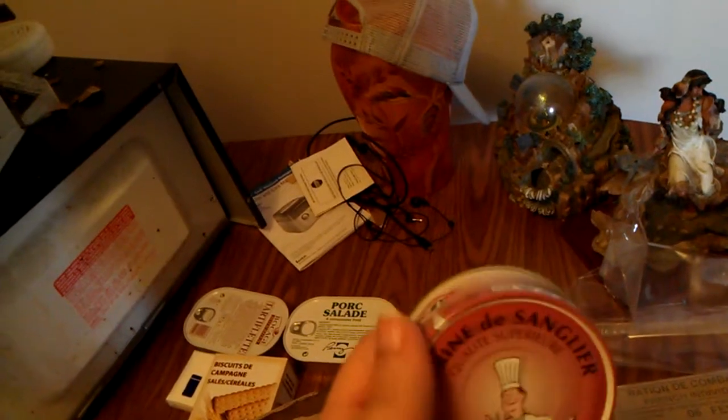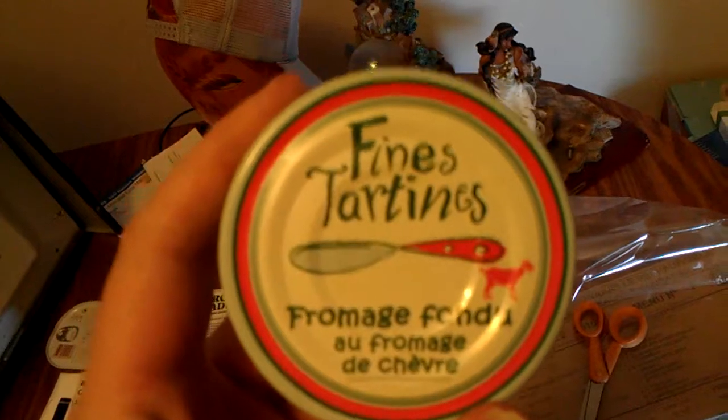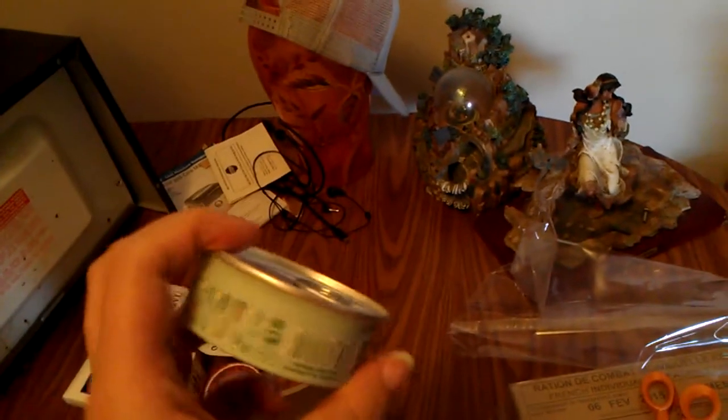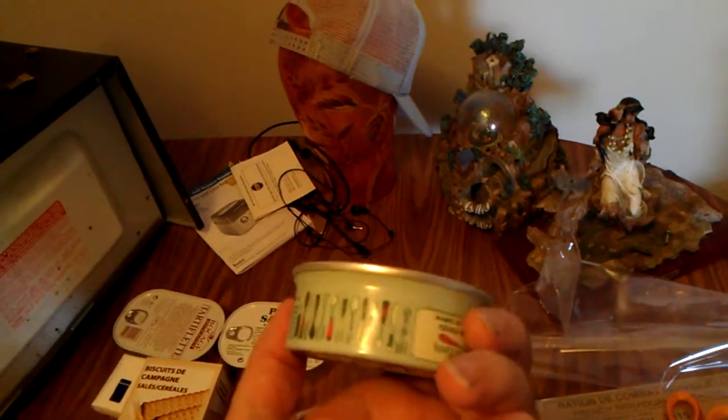Now this is the pâté. It's supposed to be boar. Boar pâté. So hopefully that's good. What is... cheese? And cheese. Huh. I've checked out the French combat ration reviews on Gundog and Kiwi Dude and another person on YouTube, and I'm going to look back at their videos. I don't remember there being a can of cheese there before. I think that's new.